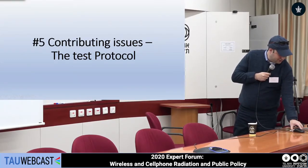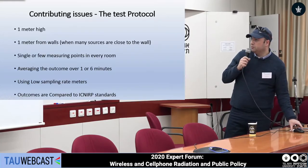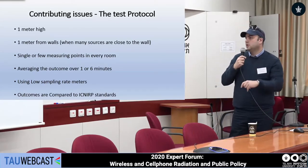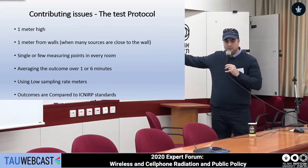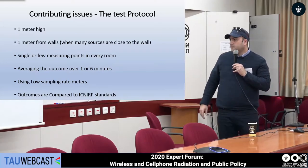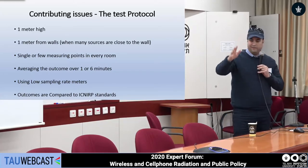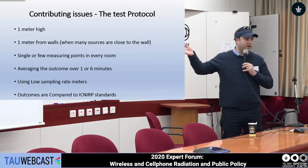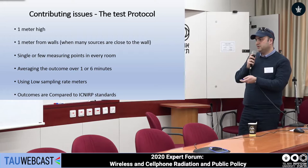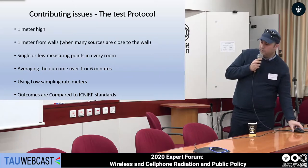Another two issues. The first one is the test protocol. Well, the test protocol used to be like this. You have to measure it 1 meter high. You can't measure below or higher. You have to stay away from windows and walls, 1 meter away from them. Usually people come and measure 1 point in the room or 2 points in the room and leave. And you have to average over 1 or 6 minutes. And you're using low sampling rate meters, and the outcome is usually compared to the ICNIRP standard, as we saw before. So this is a problem.